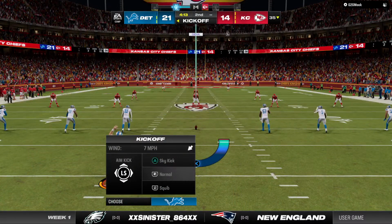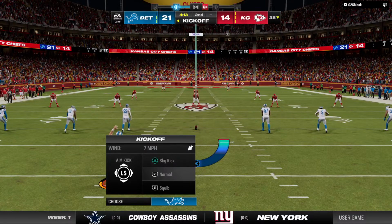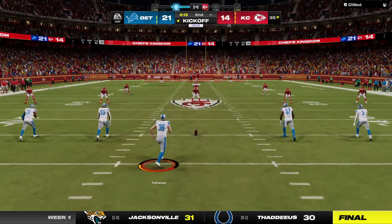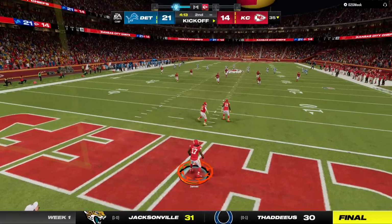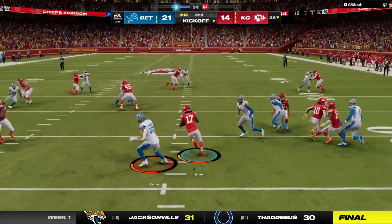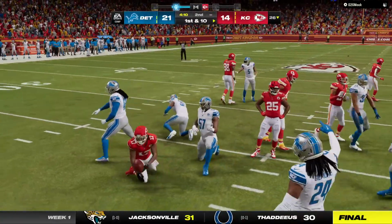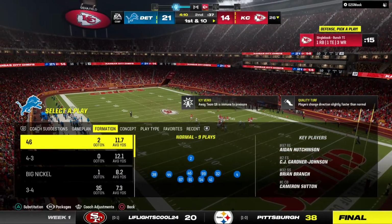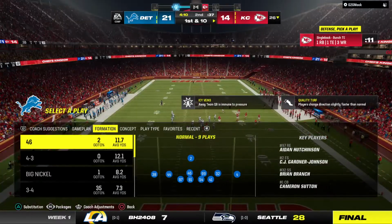Riley Patterson, the kickoff for the Lions. And Patterson back out there to send this one away. And this is going to be returned from the middle of the end zone. And they'll get him down right around the 25, actually the 26 officially, so a net gain of 1 there. At their own 26-yard line.